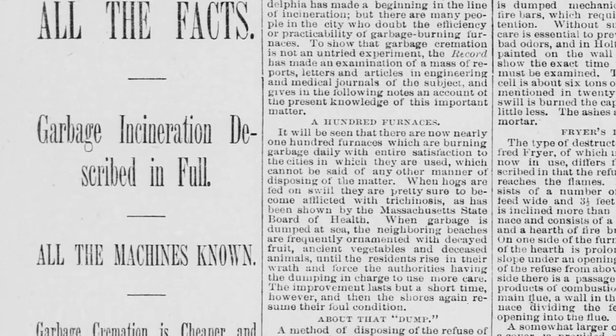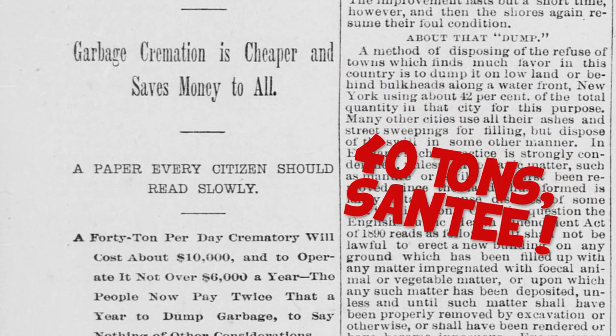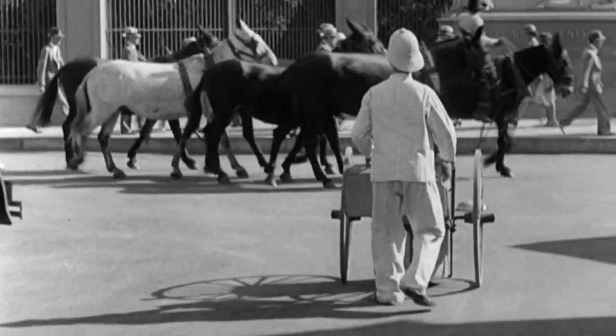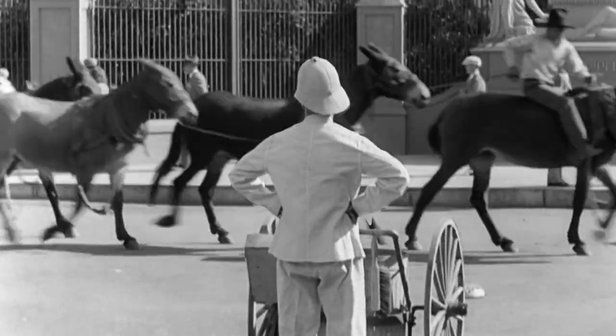Large furnaces for burning refuse had been in use in England since the 1870s. By 1893, big cities like Sacramento were using crematoriums that could burn up to 20 tons a day. The advent of street paving and sewer systems in western towns brought a change in the cleanliness. Cities would start sanitation departments, whose sole job was to clean and dispose of refuse.